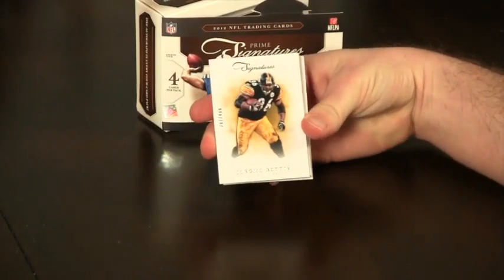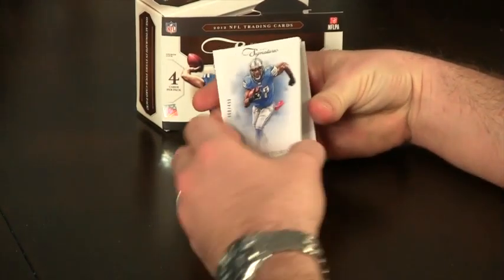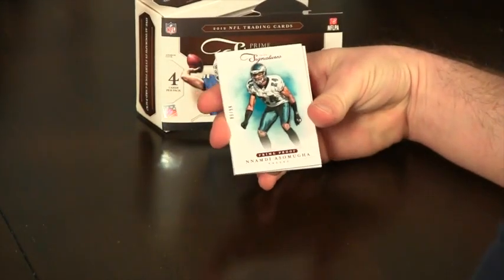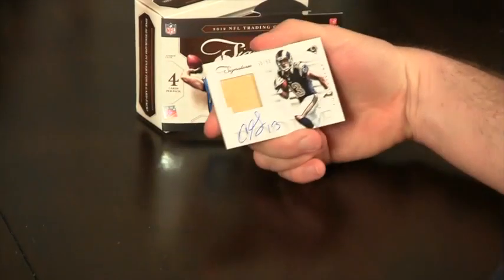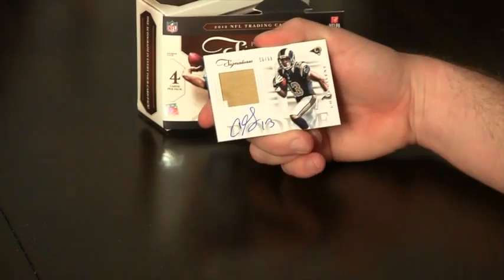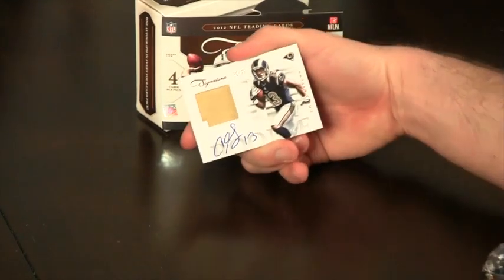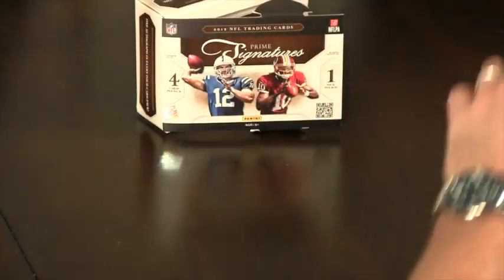Jerome Bettis, $4.99. Still good. Brandon Pettigrew, $4.99. Ooh, Nnamdi Asomugha out of 99, going to the Eagles, and the hit, woo! Look at this, out of 99, Chris Gibbons. Nice little dual color patch there, on-card auto going to the Rams. Reed W with two hits to start it off. You own the signatures.